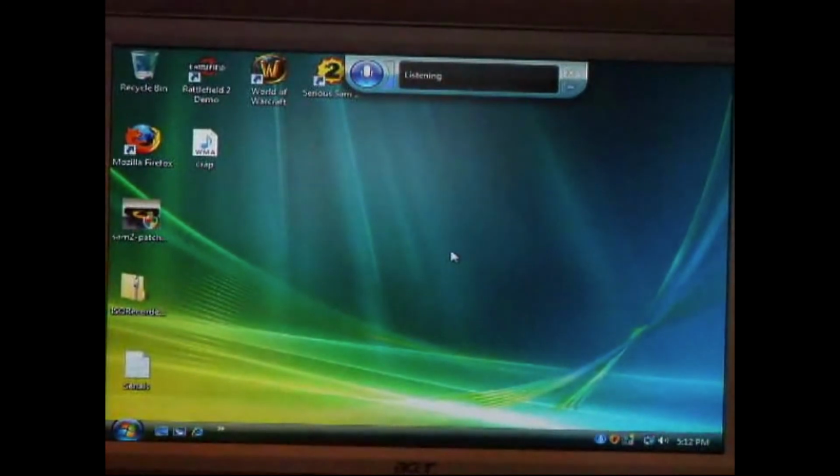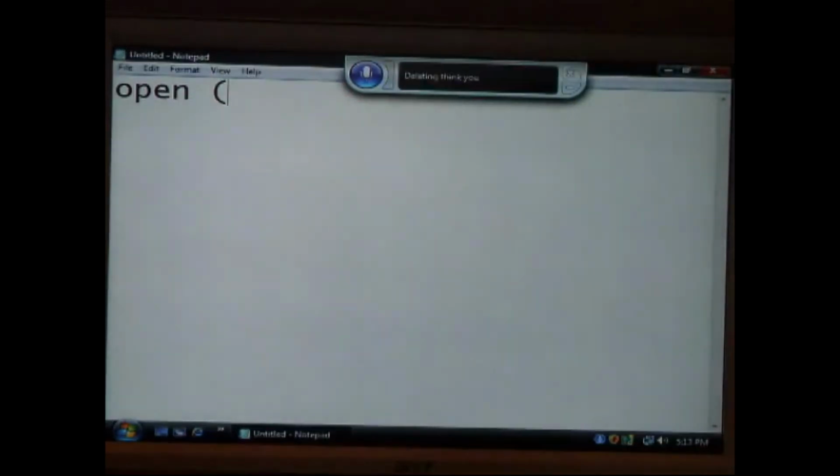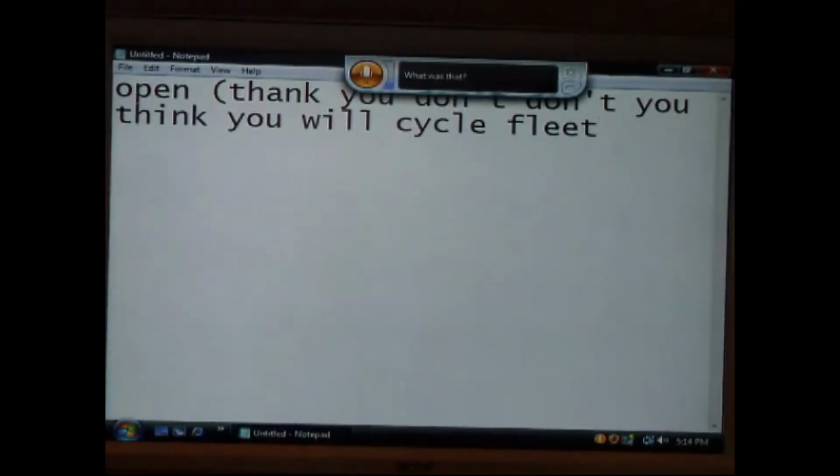We're going to do a little Perl script using the Windows Vista software recognition to show you how easy it is. Open parenthesis, go to beginning of document, delete, O, press O. Go to end of document. Press caps lock. Info. Delete info. Press capital I. Delete capital F. Delete delete capital of. Thank you. Oh, don't do that. Thank you. Delete delete all. Select all. Delete. Select all. Select all.